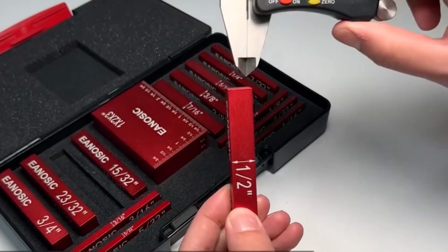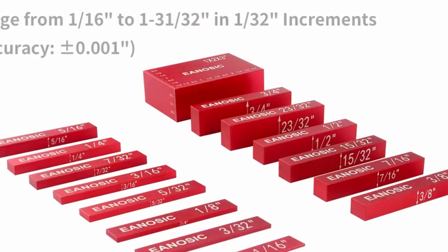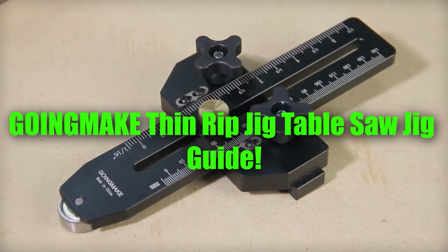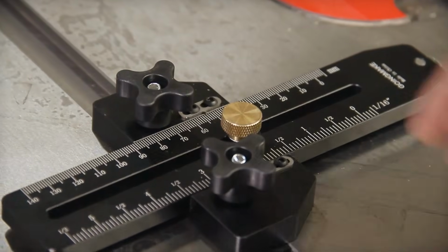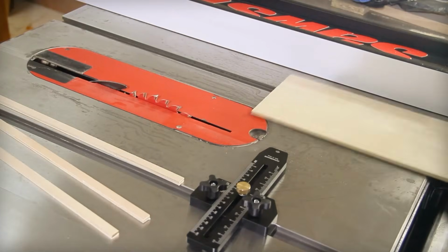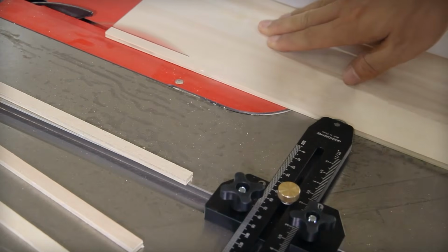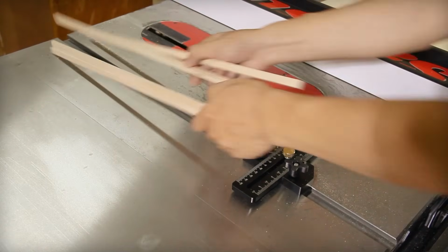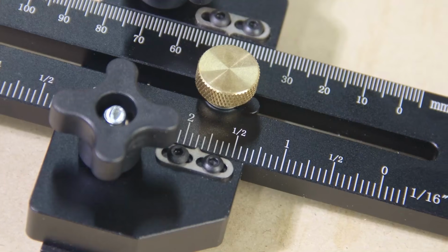GOINGMAKE Thin Rip Jig. Table saw jig guide. You're ripping narrow strips on a table saw, and keeping them consistent while staying safe can feel stressful. The GOINGMAKE Thin Rip Jig table saw jig guide is designed to make that process controlled and repeatable. It mounts to the table saw fence and uses a bearing to guide each cut at a fixed distance from the blade. This allows you to produce uniform thin strips without constantly resetting the fence. In real projects like edge banding or trim work, it saves time and improves safety, delivering clean, identical cuts with far less effort.